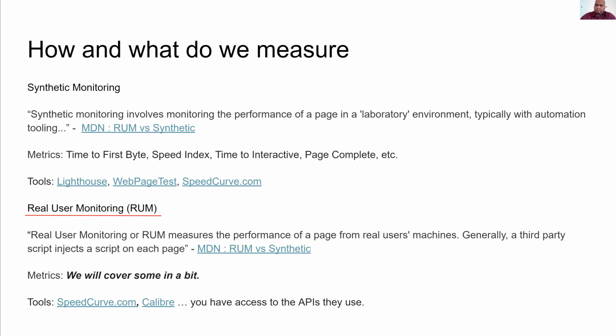Famous synthetic testing tools are Lighthouse. That's actually been integrated into the browser if you have ever used that in your Chrome DevTools. WebPageTest, which I believe Lighthouse is based on, is an open source library for running a lot of these synthetic tests. And a lot of these tests rely on a filmstrip. If you've ever used WebPageTest, you'll get a nice filmstrip of the test of what the site actually looked like with timestamps.